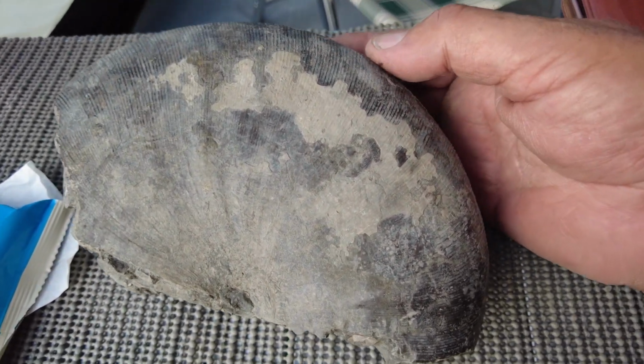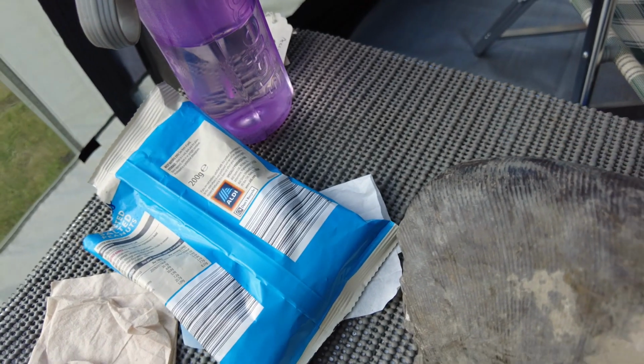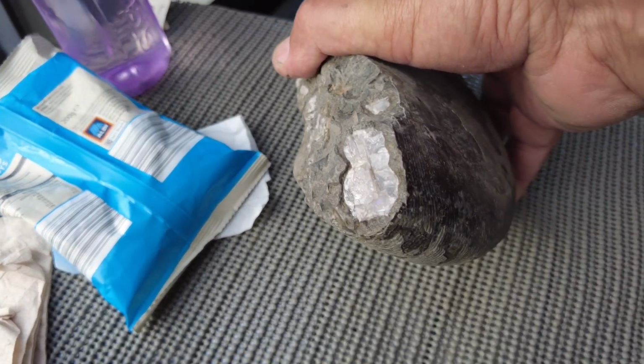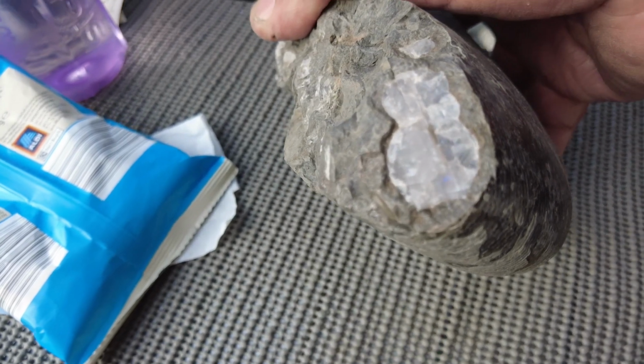And it's got quite a lot of shell detail on it. I'm trying to get the light on it so you can sort of see it. The keel's perfect shape, it's all in good condition. And then even more spectacular is at the end here, right at the end, I don't know if you can make that out, that white bit, that is all crystal as well, and there's a lot of it.